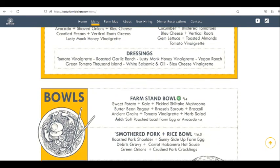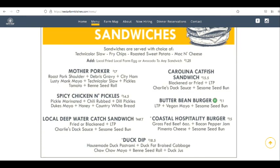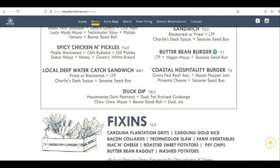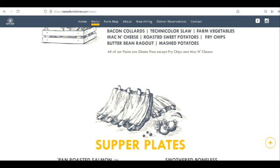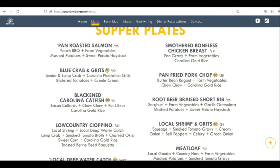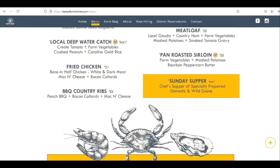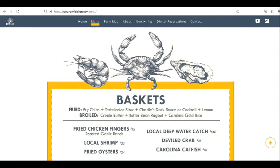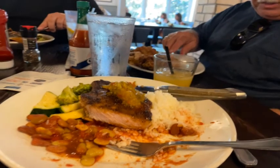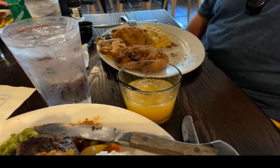Our main course, I ordered the pork chop plate, and Bill ordered the fried chicken plate, and it was really tasty with lots of different kinds of spices and combinations of vegetables and things like that. You could tell that the local suppliers really bump up the quality of the food that they serve here.